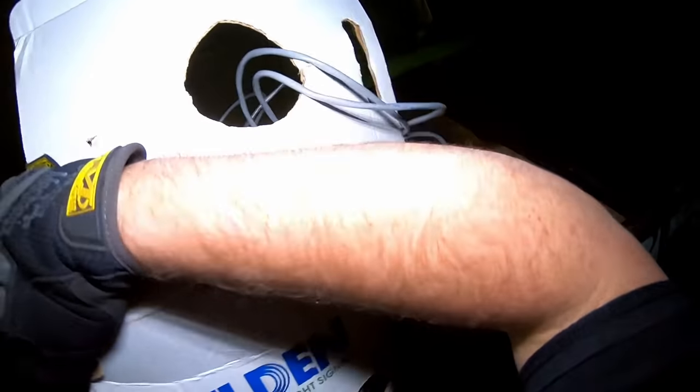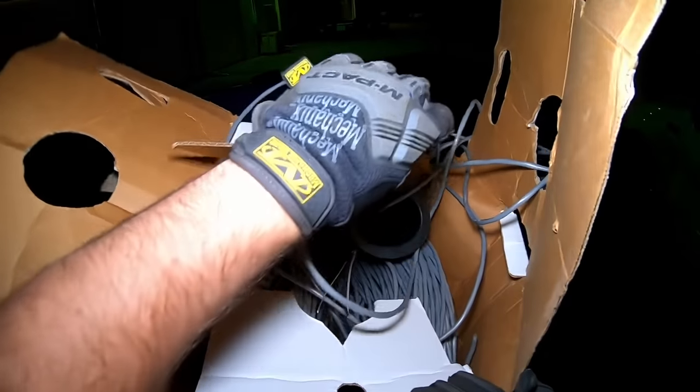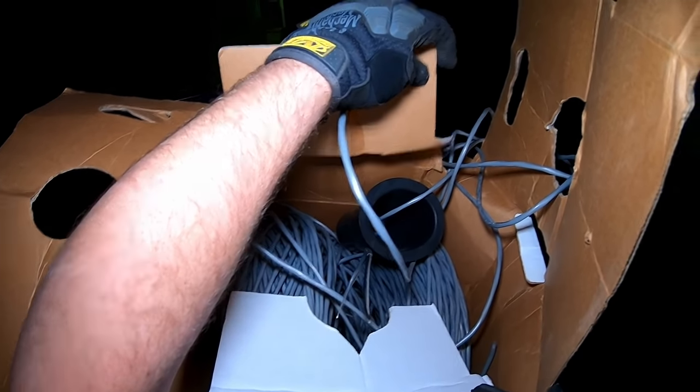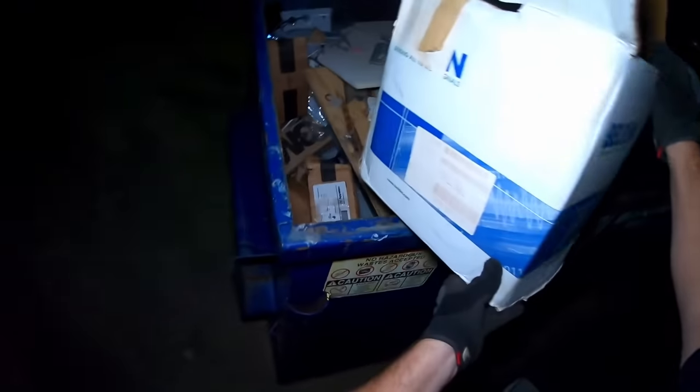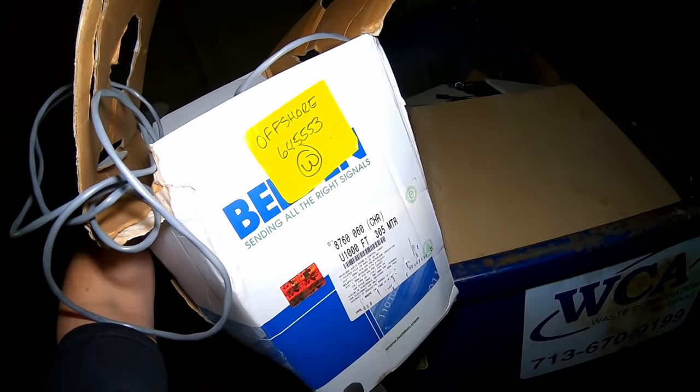Look at that. Oh, what is that? That's some heavy stuff right there. That's some good scrap. I don't know what kind of wire that is. Oh, okay, there it is. Audio and sound control. Audio and sound. All right. Whew, audio and sound. There's all kinds of stuff up in here.